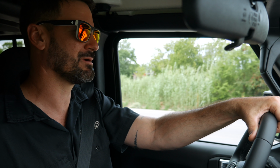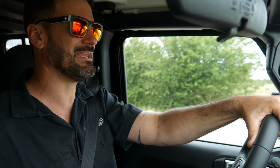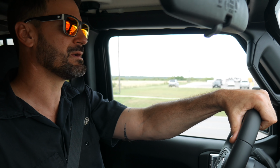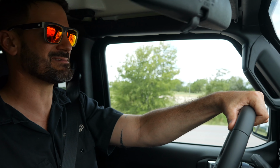It's got power, but in reality, going off-road, when you take any Jeep and you put it in 4 low, it's got plenty of power. The things are never lacking power. It's the daily driving is where it makes up for it. And this doesn't do that for me.